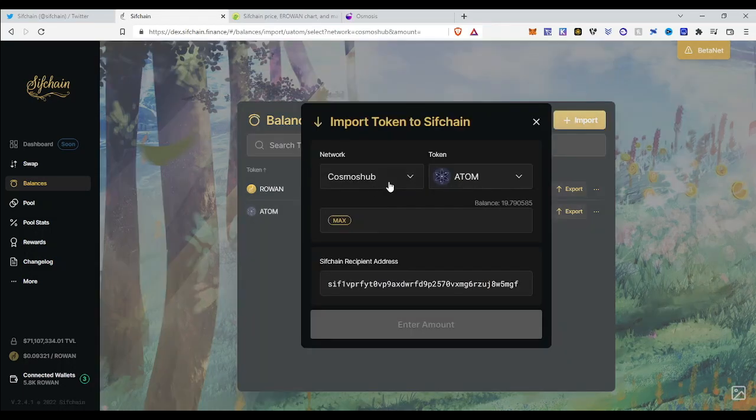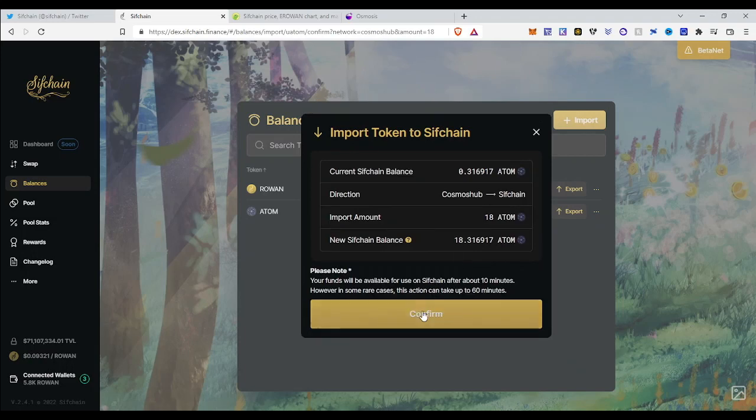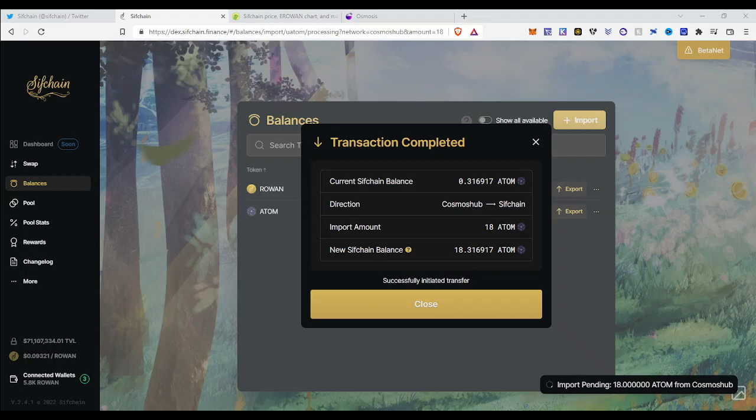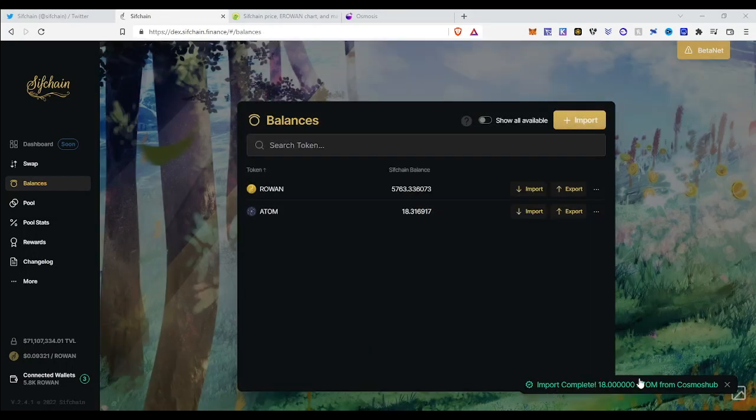Click import. Then you choose network Cosmos Hub. Choose 18 decimals. Import. Yes, alright, confirm. Approve the transaction. Confirm into Ledger. Alright, successfully have imported our Atom. Click close. As you can see, import complete, 18 Atom.